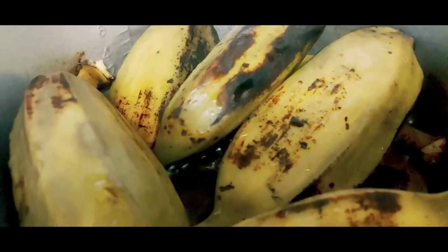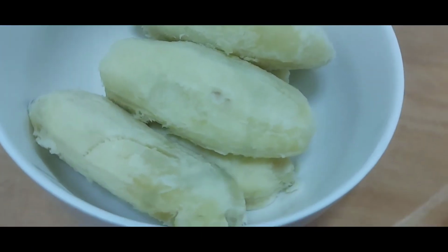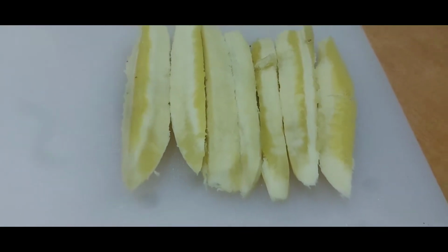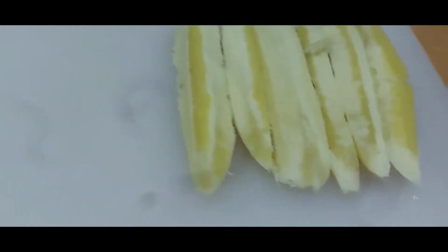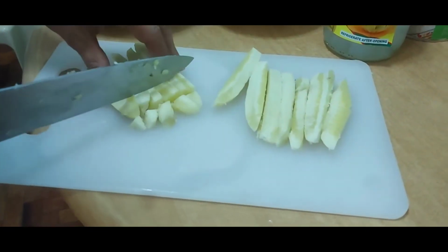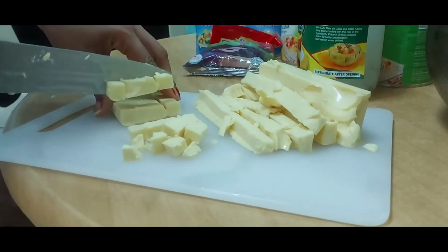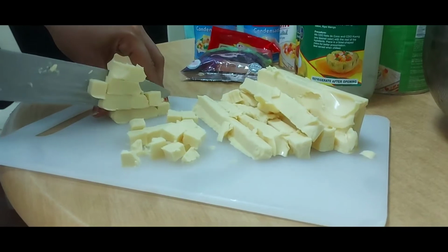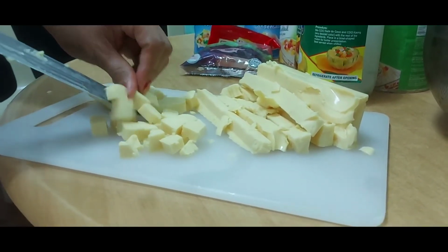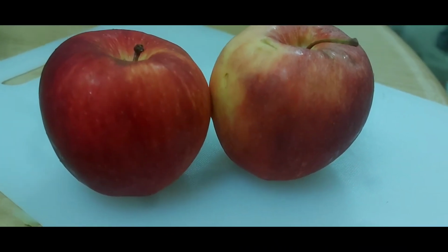Alright guys, so let's prepare all the ingredients of my buko salad. I am boiling the banana. It's one of the ingredients of my buko salad. That's the banana guys that I sliced. You have to take out the middle part and then cut it like that. Two apples guys, I'm gonna cut them in small pieces.